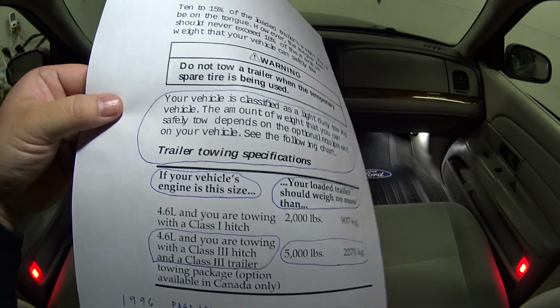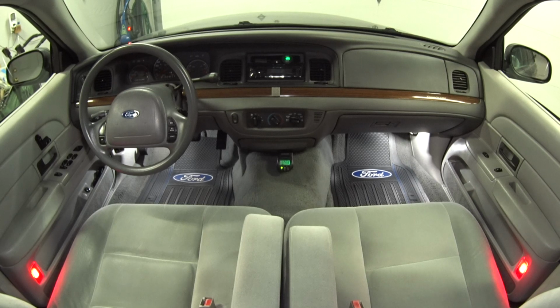So that seems to be true for the older Vics, and I was trying to find an answer why that rating dropped so dramatically from 5,000 pounds to 2,000 pounds. And I've come up with two possible answers. The number one reason is Ford just wants to reduce liability from people overloading their trailers and getting into an accident. And the second reason I came up with is if they derate the towing capacity on their cars, maybe they'll sell more F-150s. So who knows? I really don't know why they derated it, so keep that in mind.